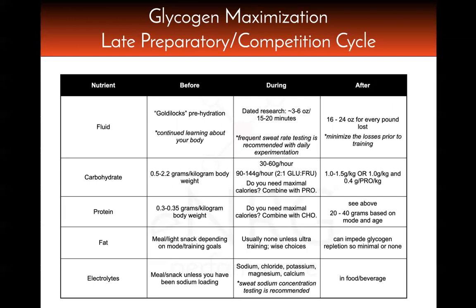When it comes to how many carbohydrates you should feed beforehand, and I'm going to look around for a calculator really quick. I don't have one. I've got my phone. I'm going to do a quick calculation for you. We know, and this is current research, we know that if we're talking about glycogen maximization, we want to consume 0.5 to 2.2 grams of carbohydrate per kilogram of body weight. So say you weigh, let's see, get the calculator. Say you weigh 180, let's say we have a male weighs 180 pounds.